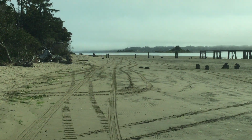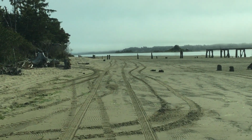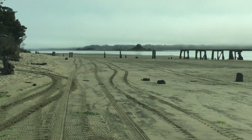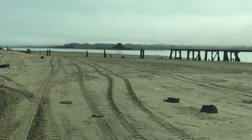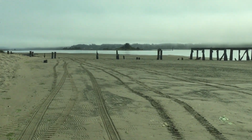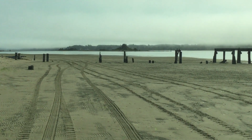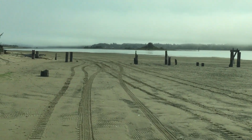Yeah, I'm out driving on the sand again, doing a little bit of practicing out here. This time I got my tires down a little bit lower, deflated them. I am deflated down to about 35 pounds. And so far today I've been out in some really thick, deep sand, and it just went right through it.